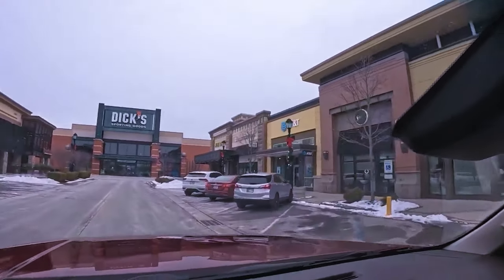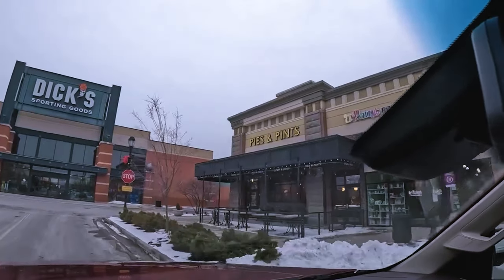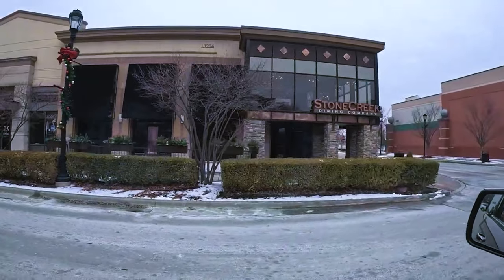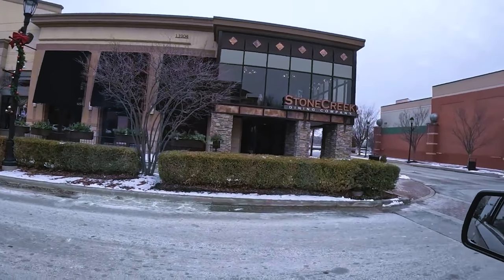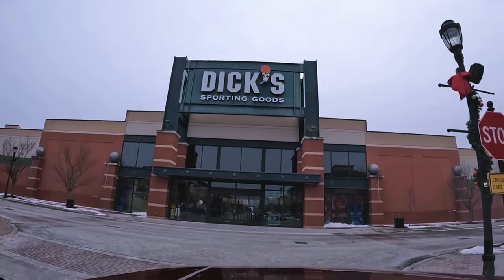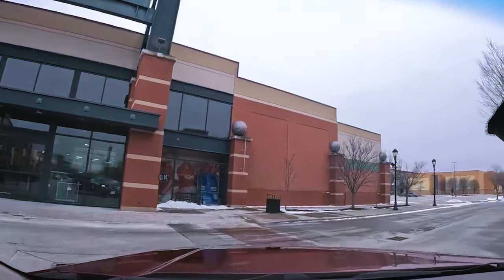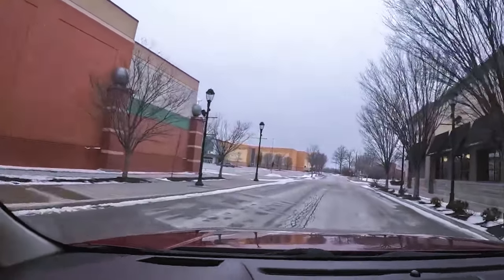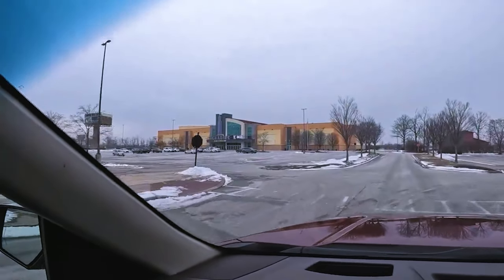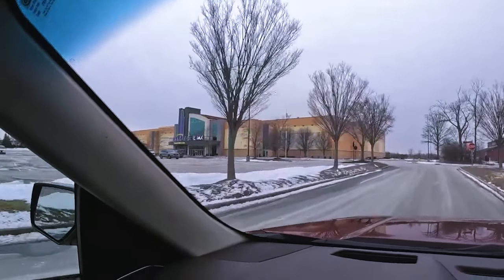Up on the corner here, we have Pies and Pints. Pretty good pizza, real good salads. Over here is Stone Creek, another Cunningham property, one of my more favorite restaurants. And right in front of us is Dick's Sporting Goods. So just all kinds of opportunity here to satisfy your retail and dining pleasure. Got a big movie theater to go along with it.